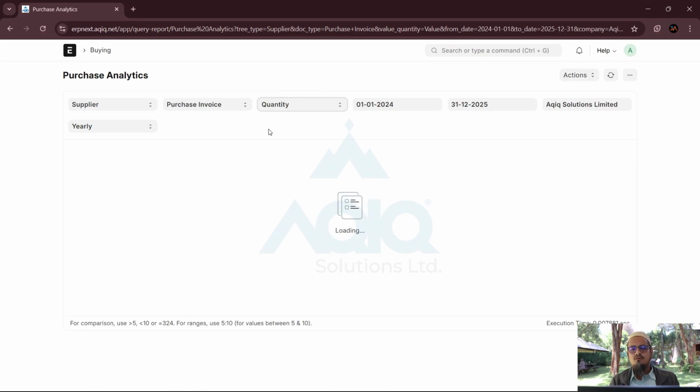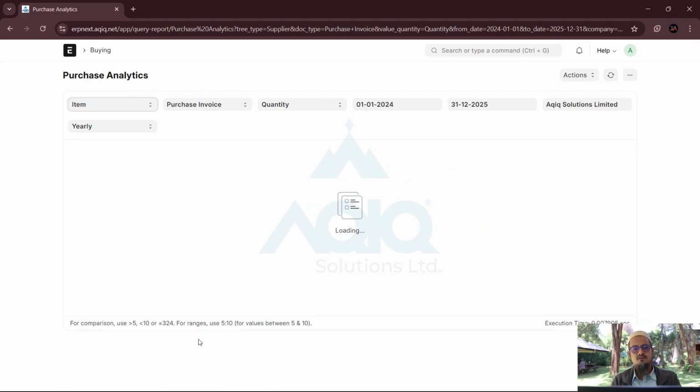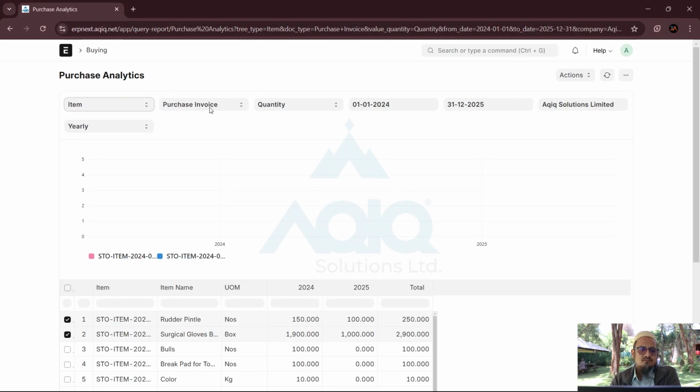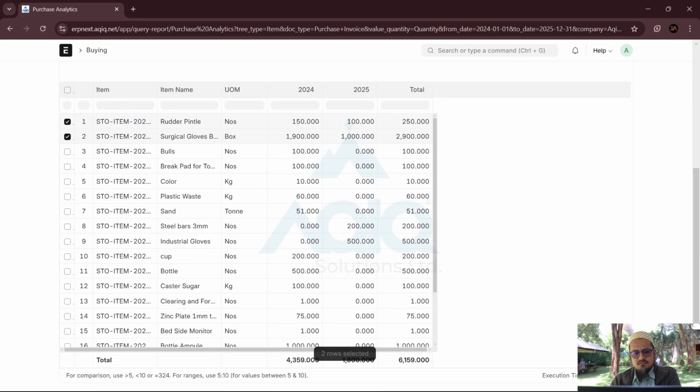Now here we have selected supplier. Fine, I don't need supplier, I want to see items, the purchase of my items. So I can also select items. It will immediately change the items for me based on the purchase invoice and the quantities, you see. So this is how you have the reporting.